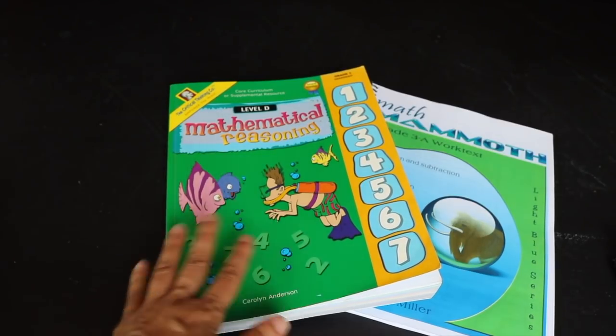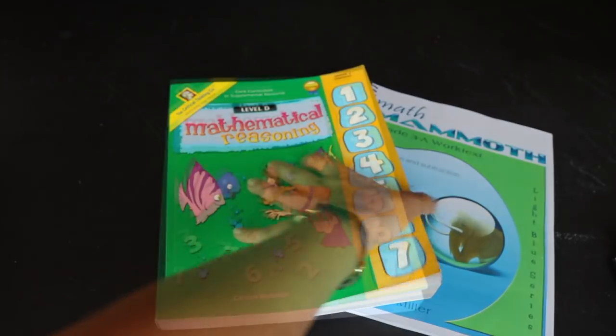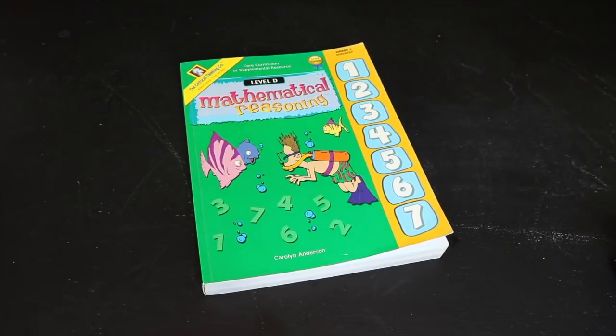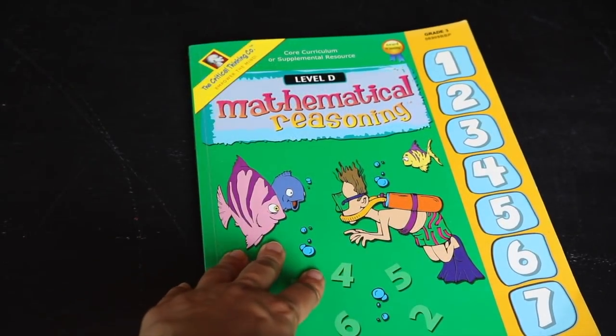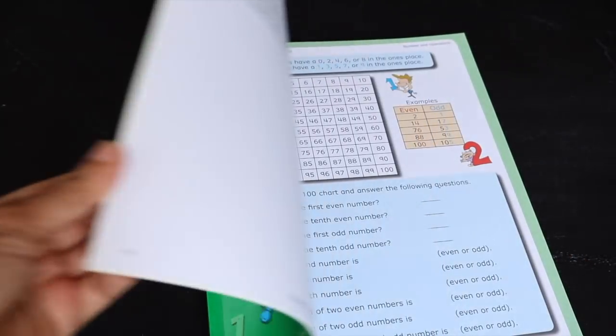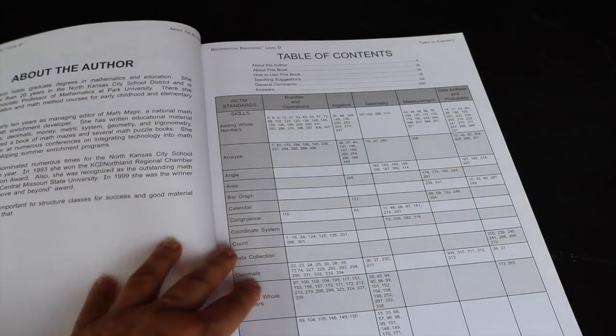I had done an in-depth review of the Level C Mathematical Reasoning book. We really enjoyed it. I think it's a great book for introducing higher level mathematical concepts, and I look forward to using it again this year. So I'm just going to do a quick flip through of the Level D book. It definitely does follow a very similar format to the Level C book, which we really enjoyed using.